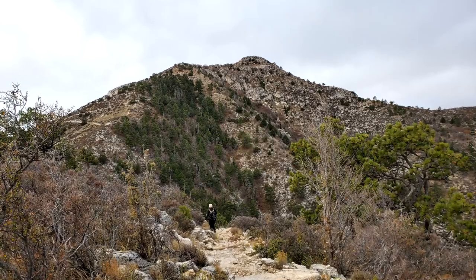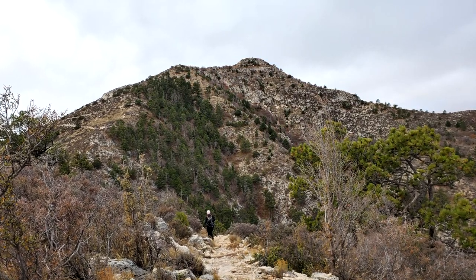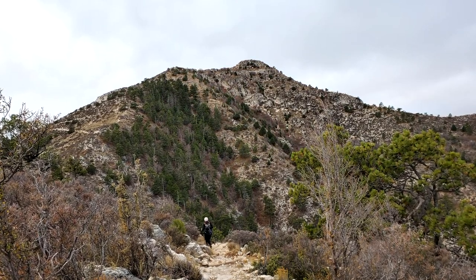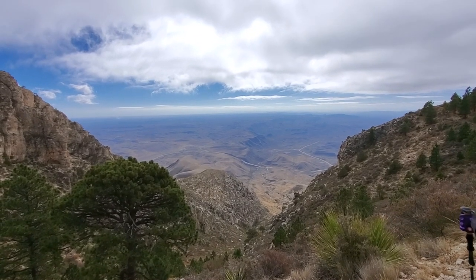And then up toward the top, once you get within the last mile to half mile of the trail, it becomes a little more exposed again. You kind of come out of the trees. And you're going to get a lot of great views, but a lot of exposure to the elements as well. This is the section where it's going to get super windy, if it is windy up there on the peak itself.